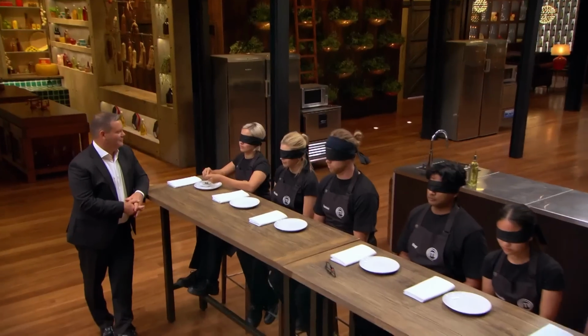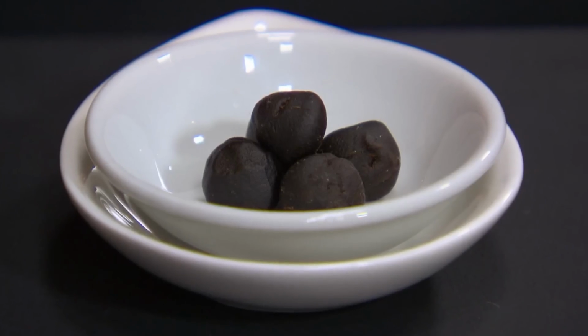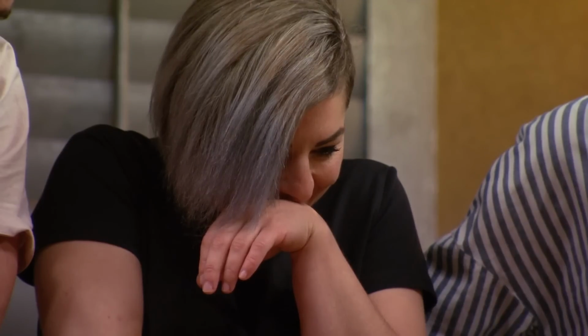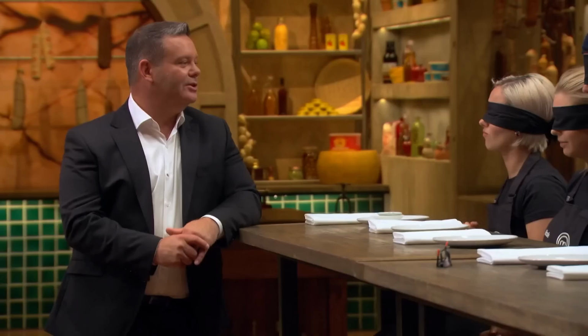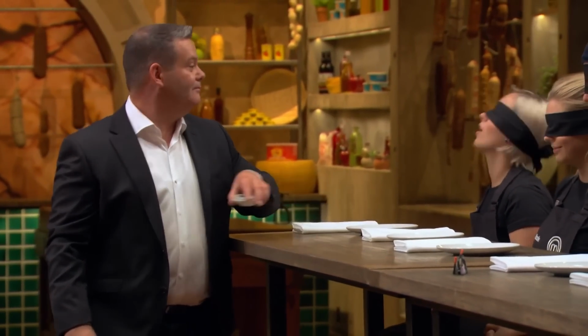I pick up one of the small spheres and I start to squish it in my fingers to try to determine the texture. It's feeling kind of squishy and a bit sticky, almost like a date. It definitely doesn't taste like a date. It actually tastes disgusting to me. It's something I don't like. I'm just trying to think of what it might be. It's licorice. So licorice? Yes. Tamara? You're right. I hate licorice.